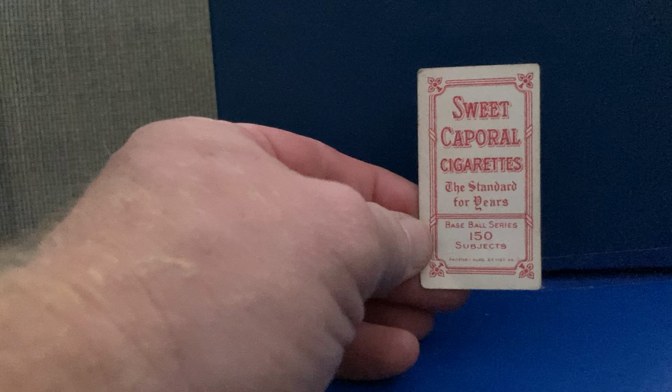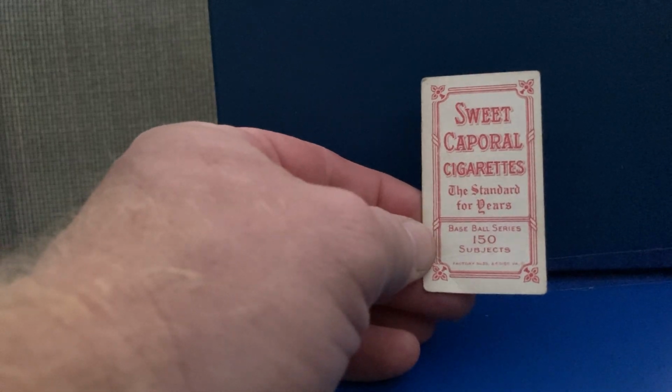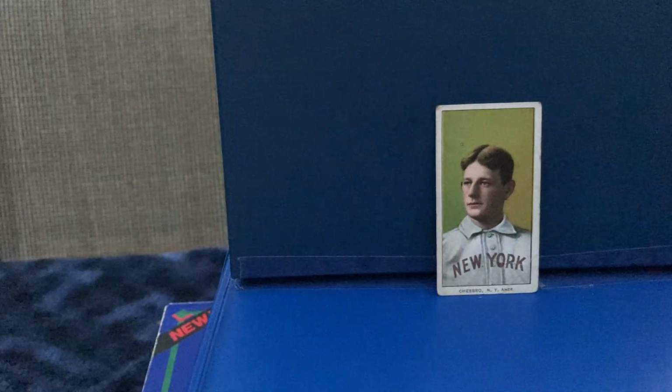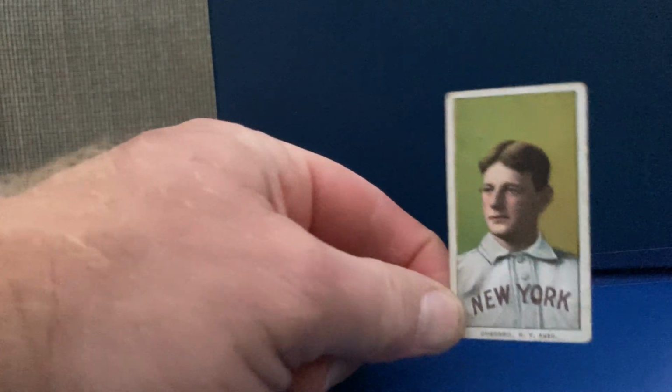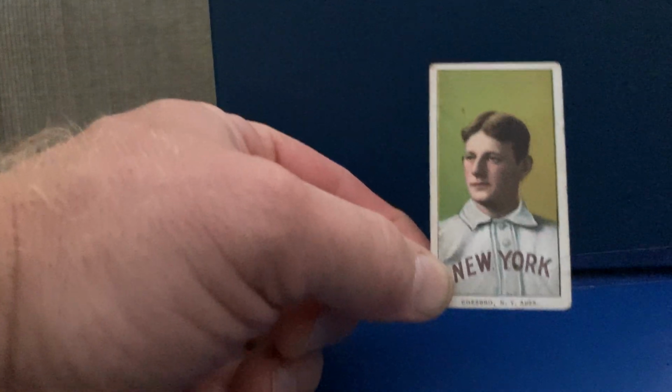See the back, it's a sweet Caporal cigarette card. He did have a few other good years, though. He did win 20 games 5 times, including 28 in 1902. But that one season probably got him in. He had a little shorter career. His career record was 198 and 132, so pretty good. 2.68 ERA and 42.7 career WAR. Pretty cool looking card too. Like the color on that one.